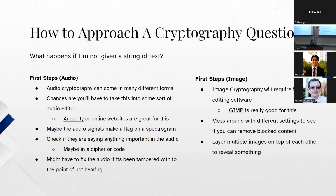And also, it could have been tampered with, so you'll have to repair that audio file to actually hear what they're trying to say. And I provided Audacity, or there are a lot of online audio editors that you can use out there.